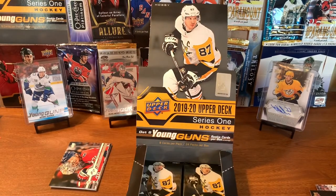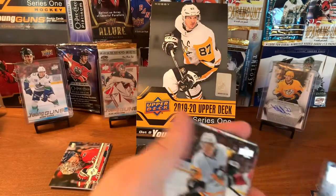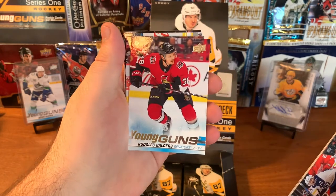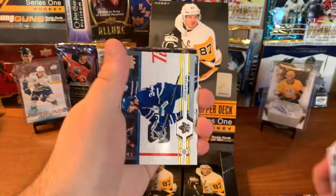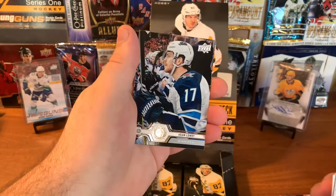I believe we're still missing 3 Young Guns. Hoping for a Tex or a Gavrikov. Brian Little, Nick Bjugstad, Jesperi Kotkaniemi. Young Guns of Rudolfs Balcers. I'm pretty sure I pulled about 4 of those out of this now. Derek Stepan, Auston Matthews, Jake Virtanen, and Adam Lowry.